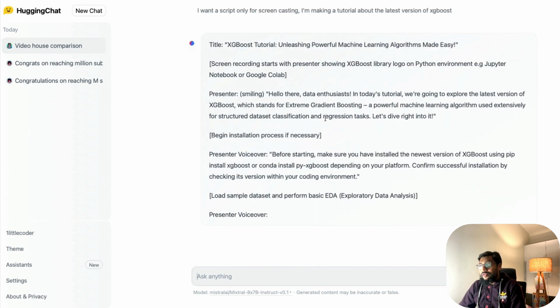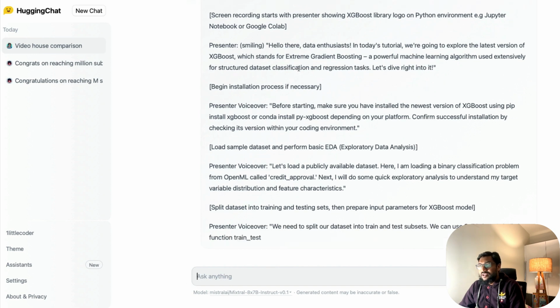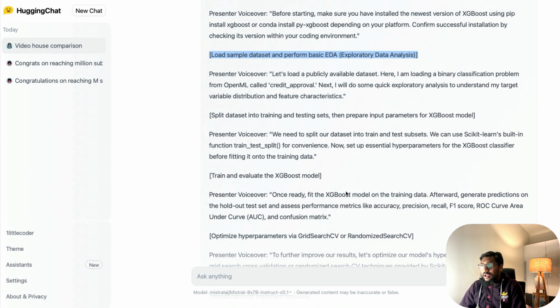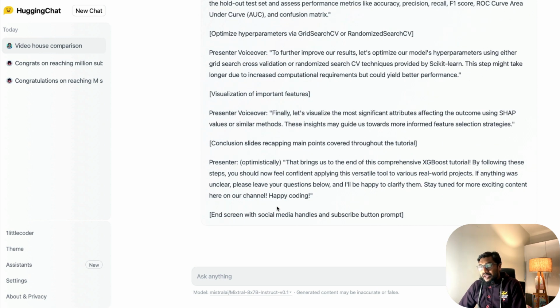Okay, that's fine. Hello there, data enthusiasts. In today's tutorial, we're going to explore the latest version of XGBoost. It stands for Extreme Gradient Boosting. Begin the installation process, the voiceover, load the sample data, and do all these. I think it's quite nice. I think I've tried using it for scripting, but I don't write scripts a lot, so it's very hard for me to go with the script. I don't know, maybe I should do it. But it looks nice. It in fact says happy coding.